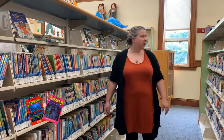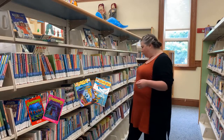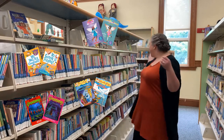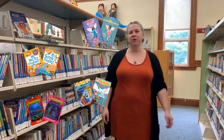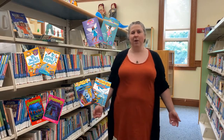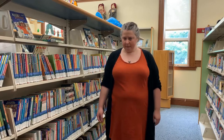So Goosebumps is a big, big series. Geronimo Stilton is a big, big series. My Weird School is a big, big series. And we have got a million fairy books and they are a big series. Sometimes it's great to read a series because you know what you're getting into when you pick one up. So if you pick up any My Weird School book, you're used to what a My Weird School book is like, and so that's why you might want to keep reading a series.